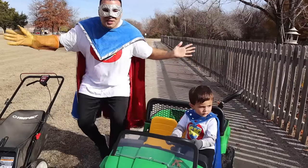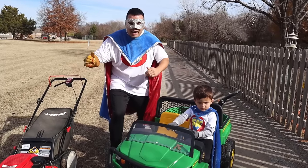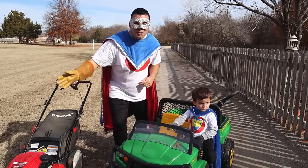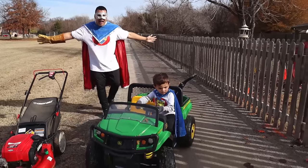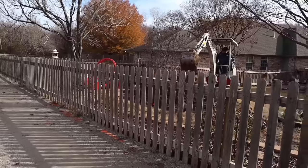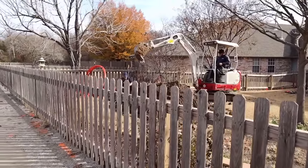Whoa! Supers, we made it! We finished all of our lawn mowing, weed eating, blowing, and chainsaws! The excavator can get back to work! Let's watch it, come on! Yes, hooray! Yay! We completed our job! Let's get a closer look and watch them work.